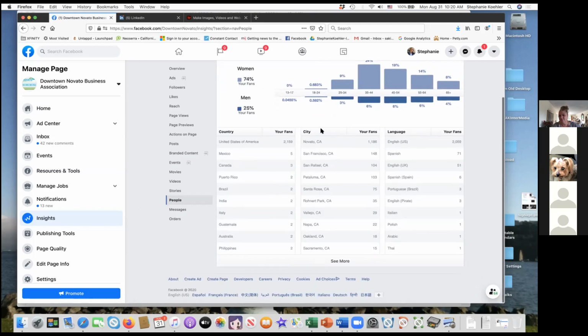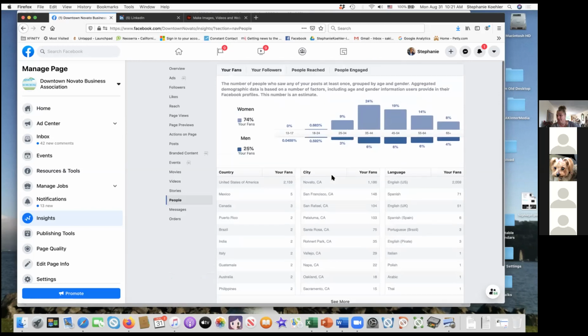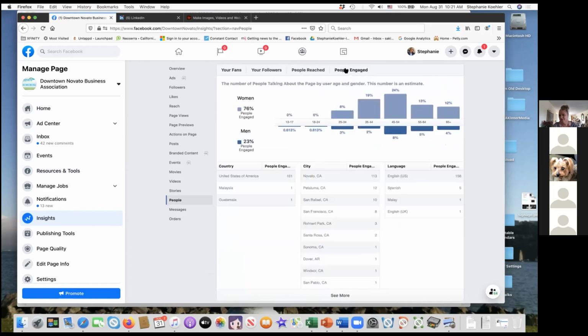This also tells you who is looking at your Facebook page. So if you're running an ad, you know, I picked within 10 miles of San Rafael. Well, this tells you where the people are that are actually looking at your page. That's so useful. And then you can talk about who's reached. Reach is a broader category. I'm far more interested in who has engaged. So engagement is, these are people who have liked a post, commented on a post, and so forth.